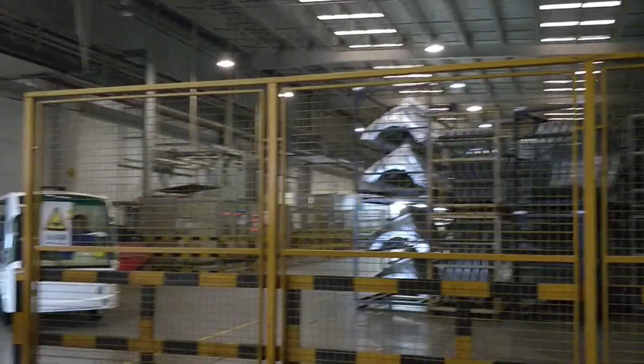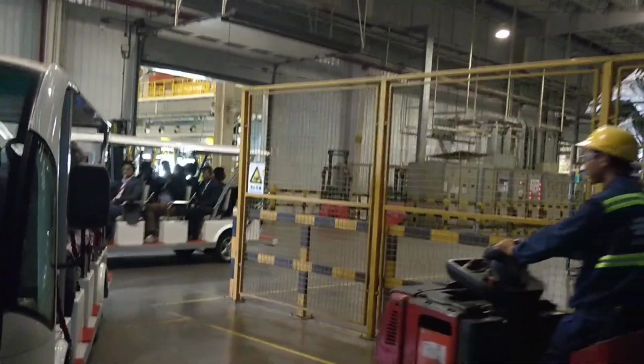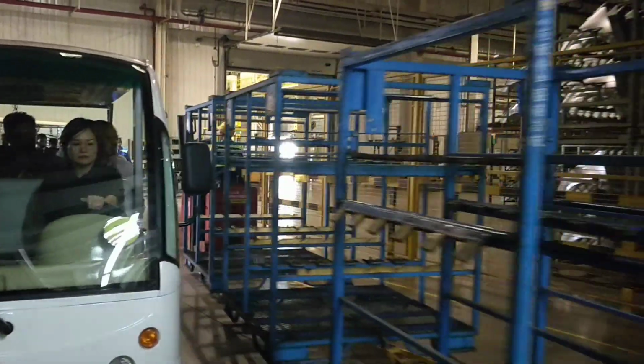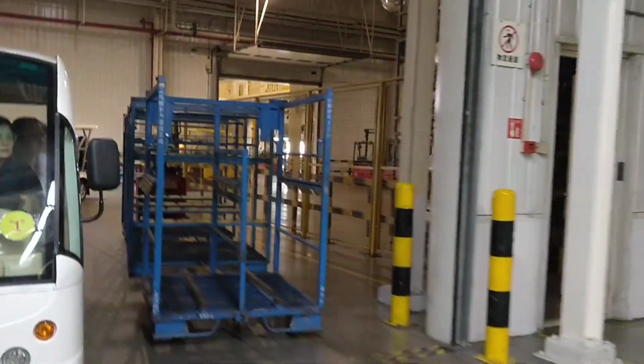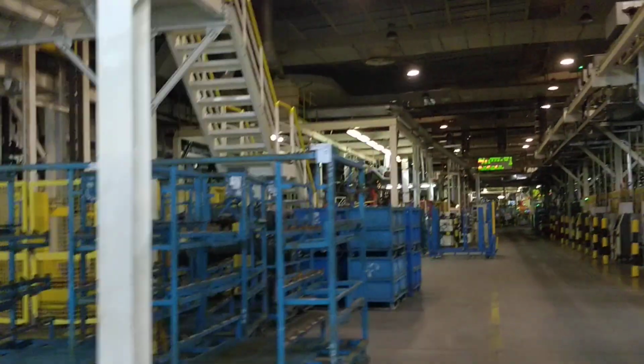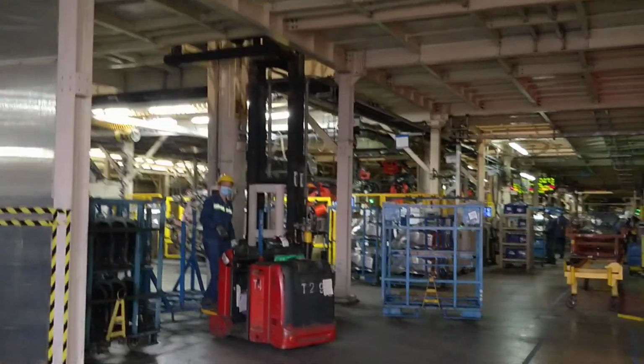Okay, now we are going to the body workshop now, and yep, a bit of traffic over here. There's a body workshop, again should be completely robotic, welding robots doing spot welding. As you can see down the line, there'll be sparks flying all over the place. If you have noticed, there are not too many people out here.